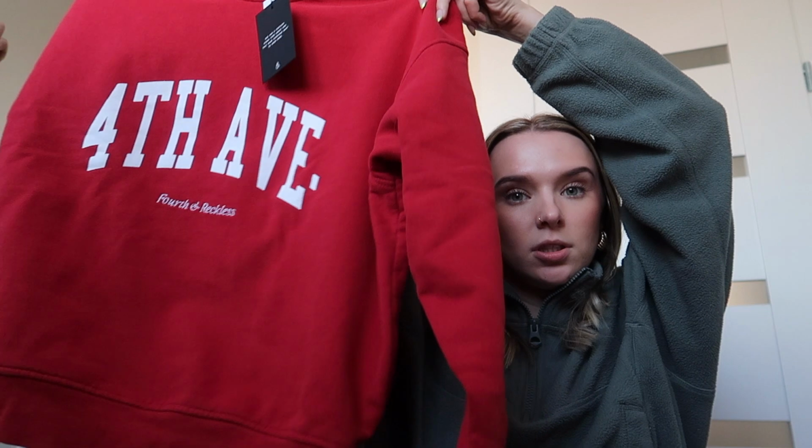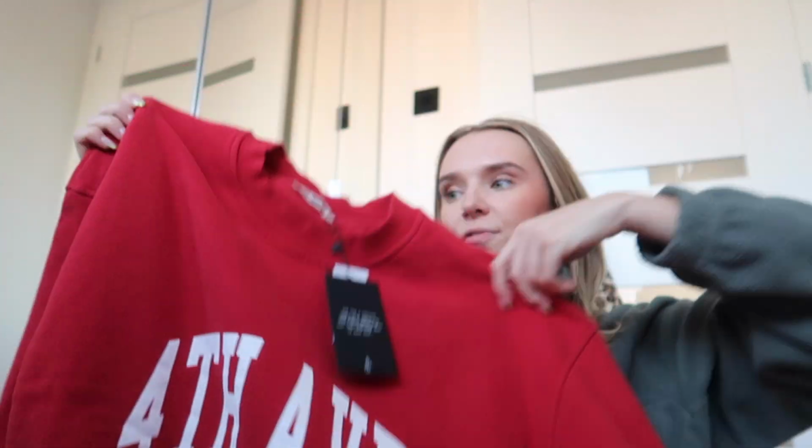They're from Stradivarius, they're size small, and they're really nice, big, slouchy and comfy. I'm probably gonna take a pair of shorts with me in my carry-on just in case I get too hot, but yeah, love having joggers. And then picked up this sweatshirt from Fourth and Reckless.